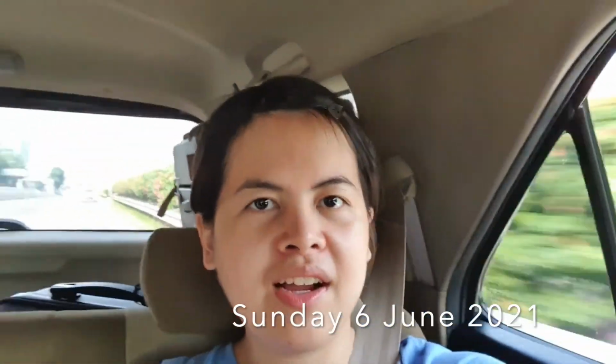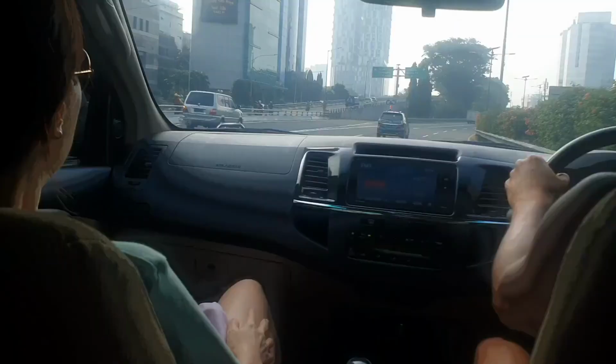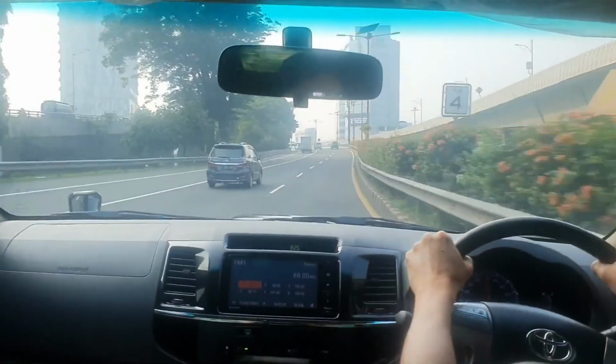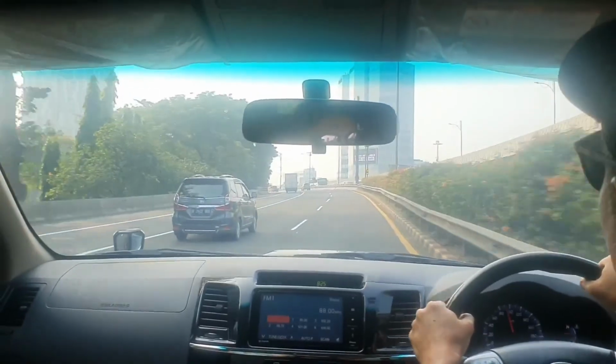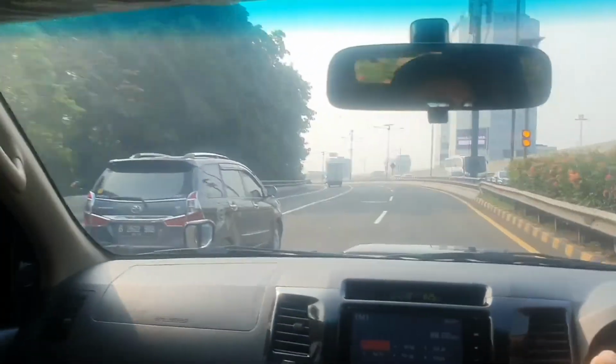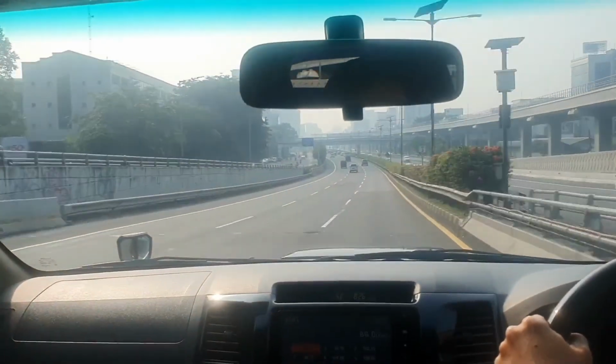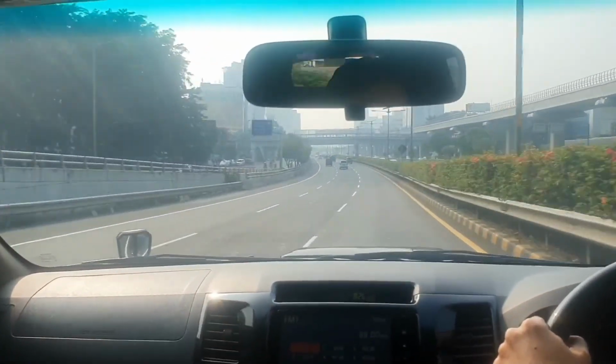Go to Bogor Farm. Now we're in Jakarta town, going to Bogor. We're gonna reach there in about 60 minutes. Right now is 8:26 a.m. We left at 8 a.m. It's already been half an hour.